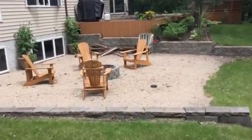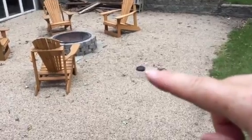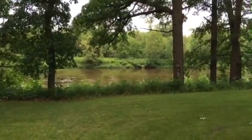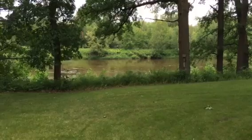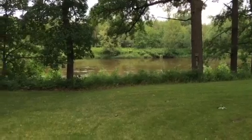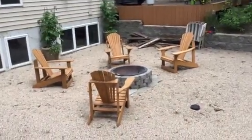As you can see down there, the black drain right in there goes all the way down into the river. As you can see, we're really close to the river. And actually, where that rough stuff starts, it keeps going probably another 20-some feet down below. Anyway, so we have the fire pit right there.